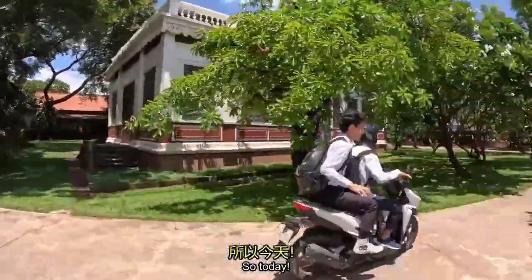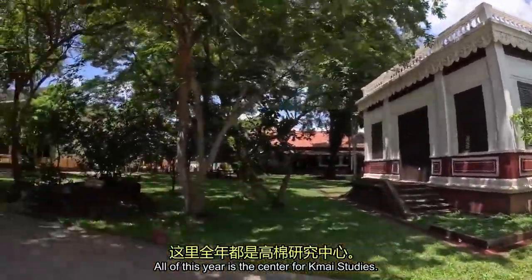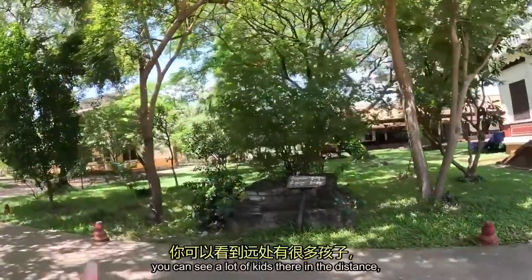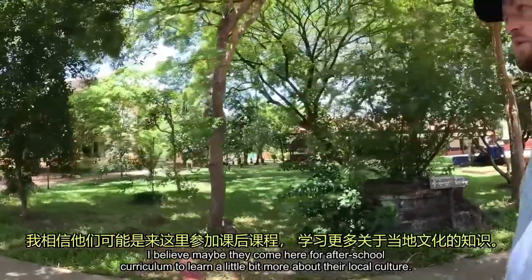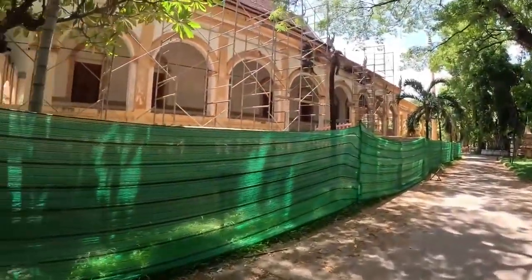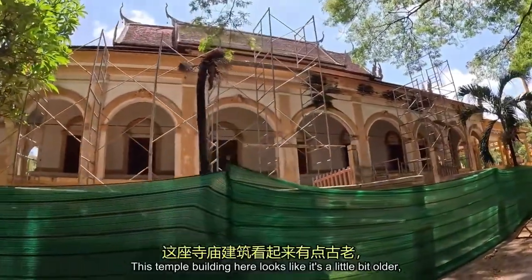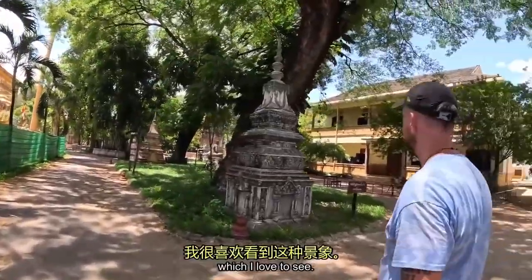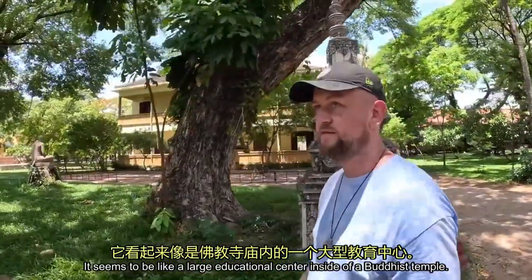So today, all of this here is the Center for Khmer Studies, so maybe you can learn something. Oh yeah, you can see a lot of kids there in the distance. I believe maybe they come here for an after school curriculum to learn a little bit more about their local culture. And a lot here also seems to be in renovation. This temple building here looks like it's a little bit older, but it seems to be worked on, which I love to see. Seems to be like a large educational center inside of a Buddhist temple.